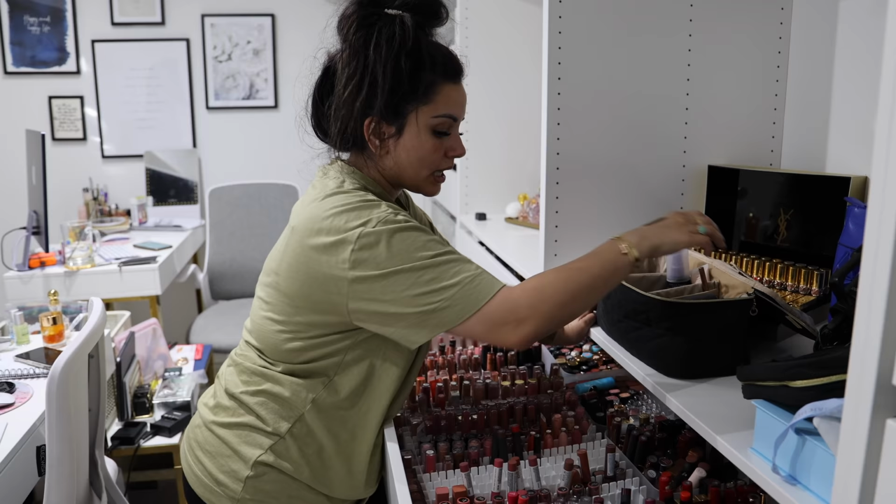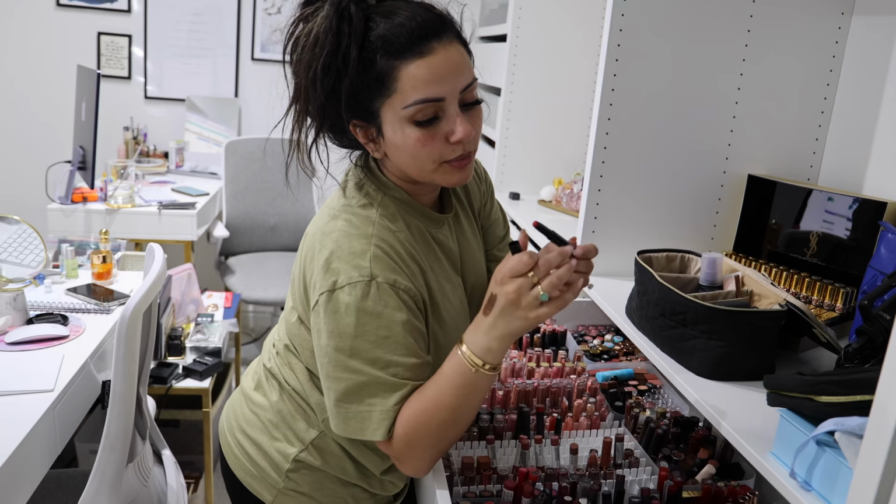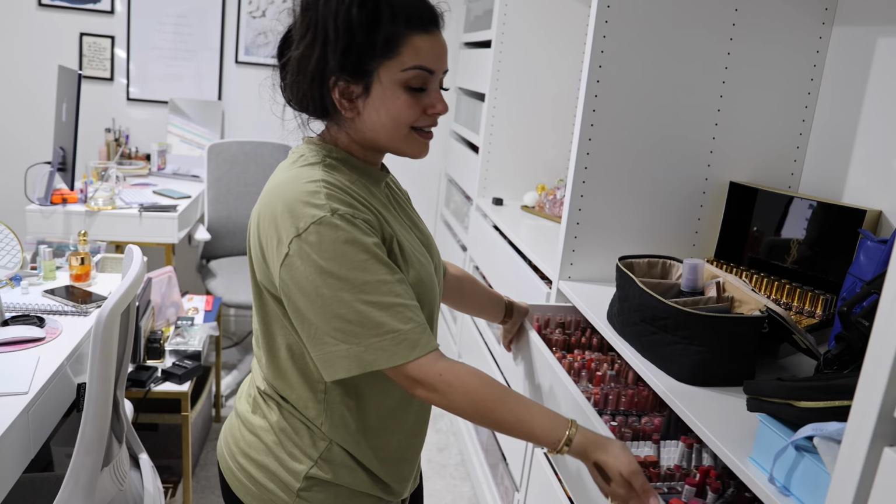And that's it. I don't think I need to take a purple. Oh, no, wait. Hang on one second. I think I am going to take a really bright orangey red. So this is called Fire from Laura Mercier. Really like this. So that's that. And that is my makeup all packed.